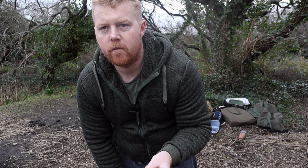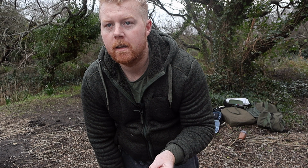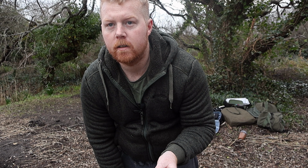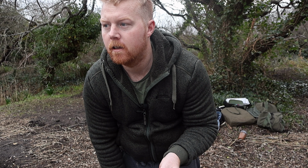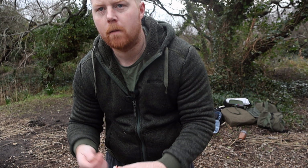Right, not a lot's happened so far. I've had a couple of indications on the right hand rod. The prawn did come off and I brought it back in, recast it out with a fresh prawn. And it's had a few twitches since then, so hopefully that rod will go soon. On the float, nothing's happened with the worm at all.